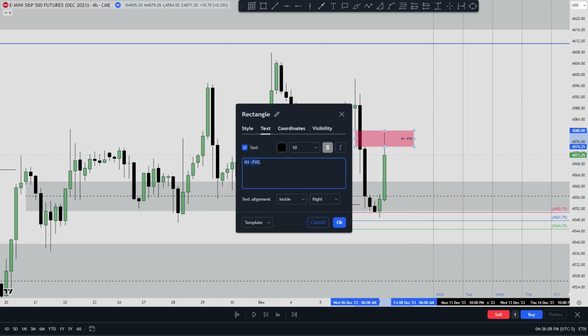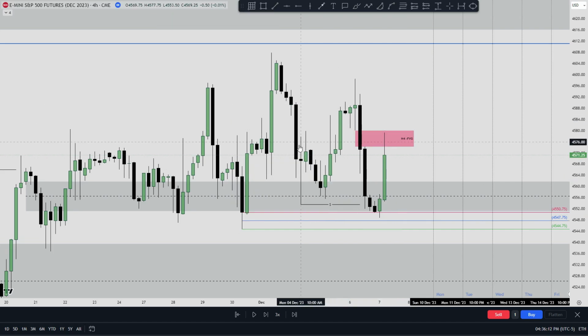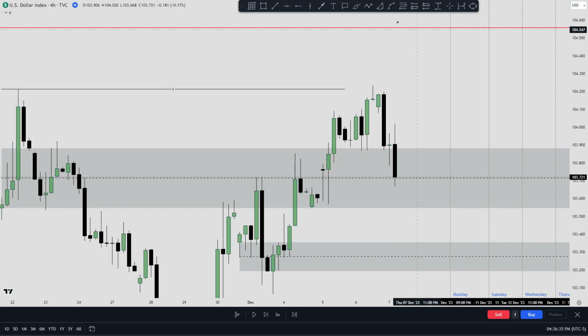Actually, let me change that to H4. So those were my two overall ideas, my two overall biases that I wanted to see how did price react at this level. Coming down to H4 on the dollar here, we did want to take note of this bearish order block as well here on the dollar. As you can see, the dollar did push up into that level and then show overall rejection.